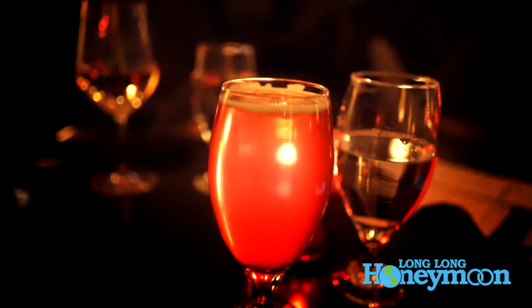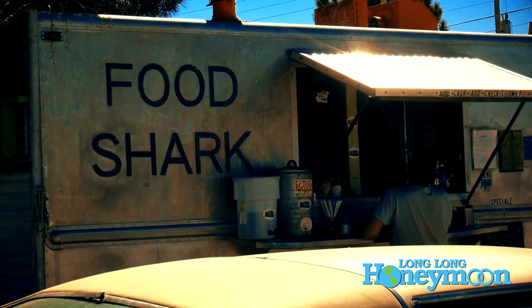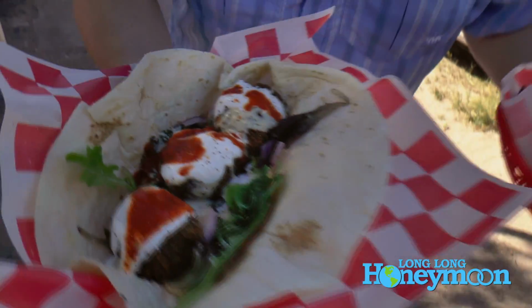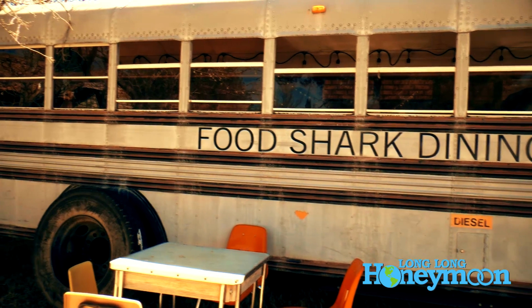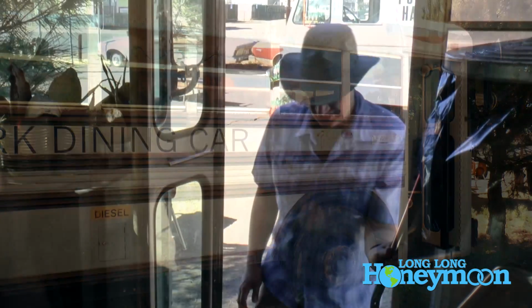The food here is remarkably good. It's not what you expect to find in a small town. There are a lot of surprisingly sophisticated restaurants, and there's some great food trucks. You know, we stopped at one called Food Shark, for example. We have the Marfa Falafel. Ooh. And the bacon and brie. Fancy. Most of the businesses in the town have this sort of edgy, artistic bent.